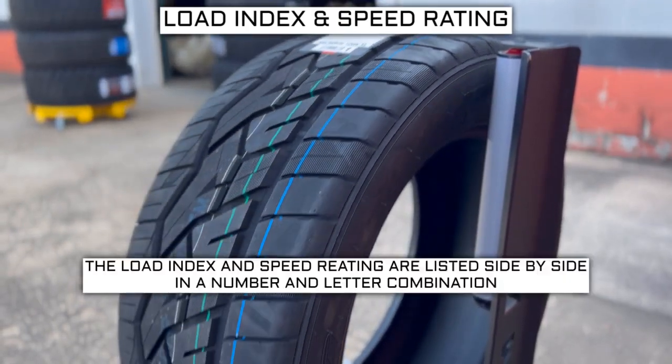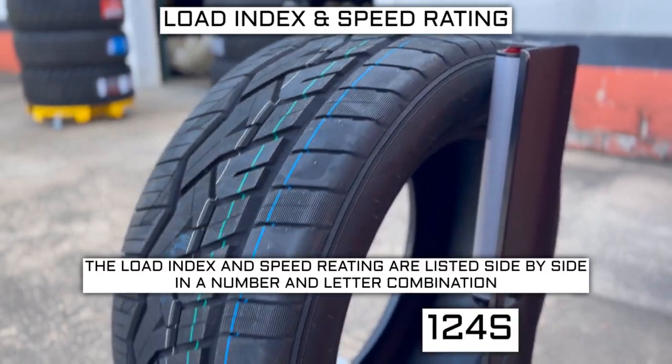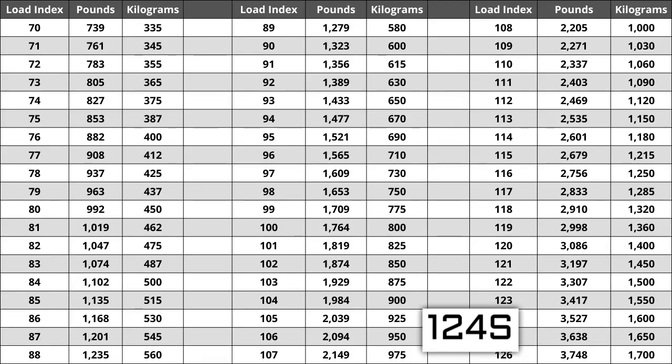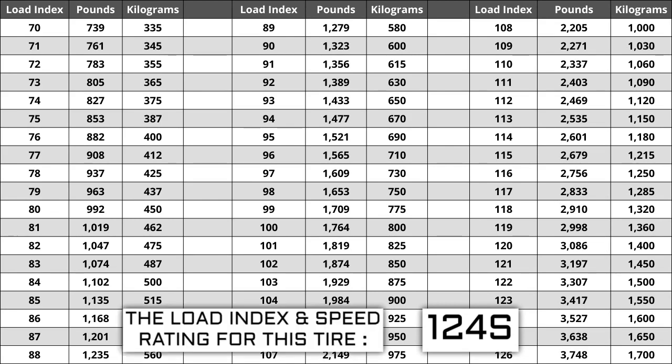Next to your tire size, you will see a number and letter combination like 124S. The number 124 is the load index. This is the number relative to the weight capacity of the tire. The higher the number, the greater the load carrying capability of the tire. Load index ranges from 0 to 150.